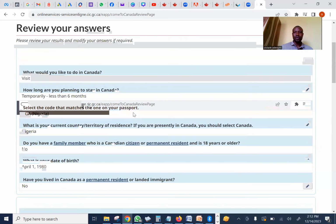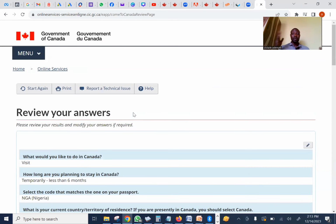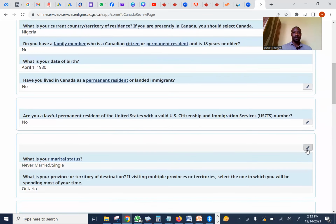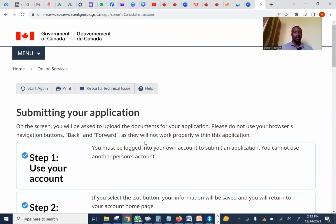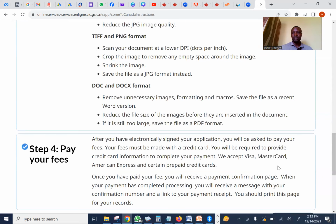Okay, so let's review all we have selected. These are the information we have selected. If you want to make any correction to any of the options you've selected in the previous page, you can make correction here by clicking this pencil button. But I'm not making any correction, so what I will do is to click continue. Okay, so this is another overview. It's just an overview. Just click next. Click continue.